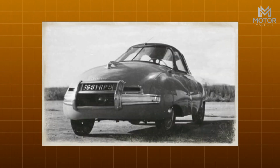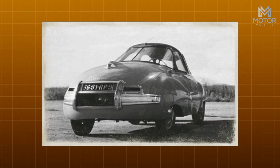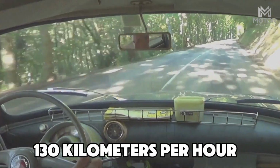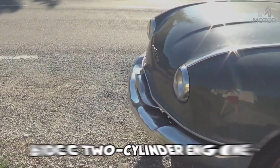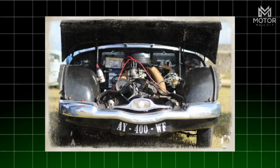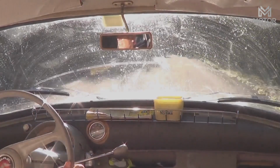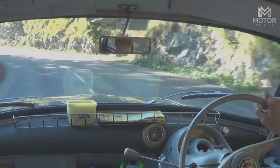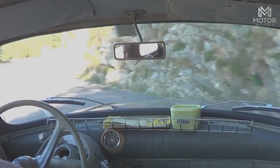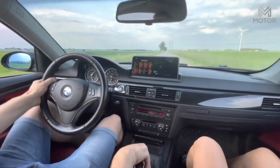The teardrop shape wasn't just for show. It was pure aerodynamic science. The Dynavia could reach speeds of 130 kilometers per hour, using just a tiny 610 cubic centimeter two-cylinder engine. That's the same size engine you'd find in a modern motorcycle. But here's the truly mind-blowing part. It could achieve 3.5 liters per 100 kilometers, or about 67 miles per gallon. Some hybrid cars today struggle to match that efficiency.